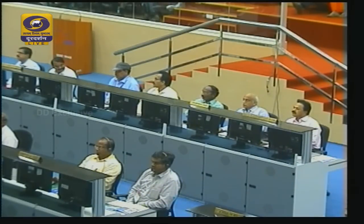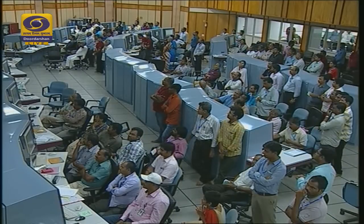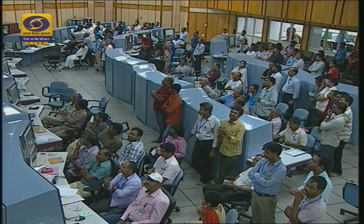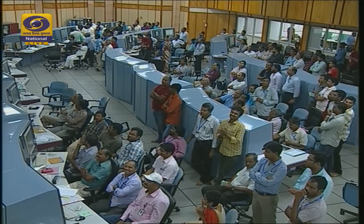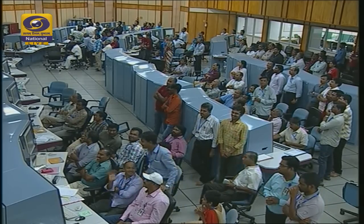So look at the flight parameters. A very close match. What you're seeing at the bottom of the screen is the altitude plot. The red one is the pre-flight prediction, and the dotted one is the one where the vehicle is presently flying. So, time versus altitude, time versus velocity, a very close match. 4.6 kilometers per second. This is a view of the launch control center. Plus 8 minutes.